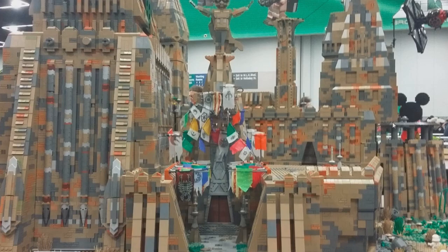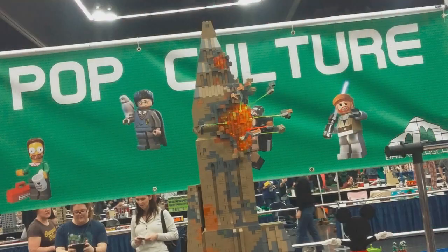effect. I think it's kind of funny that you have this Mickey Mouse model looming in the distance, all things considered. I find that hilarious. You also have TIE fighters flying up all around here, and then up top, the singular tower here is exploding, and there are some lighting effects on the inside there, which is a really cool display.